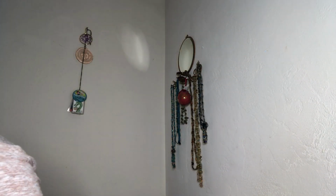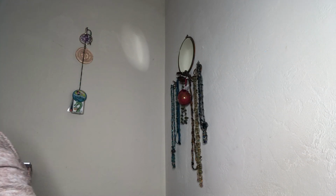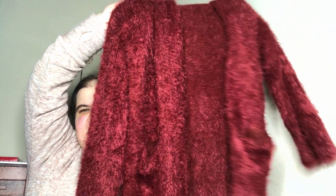Just a second. Let's see. Sorry about that. My nose is getting stuffy from the smells. I have not washed this yet, and everything has that thrift store smell, so it kind of gets to me. This is just 14th and Union, but it is this eyelash fabric, super oversized, slouchy cardigan with pockets. It's so soft. I had to get it.